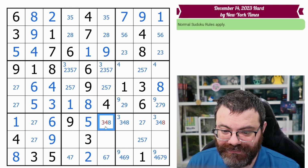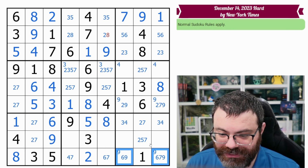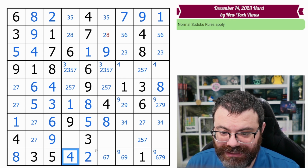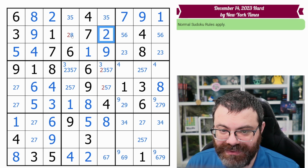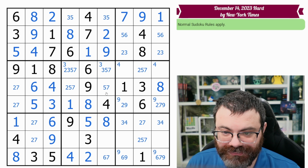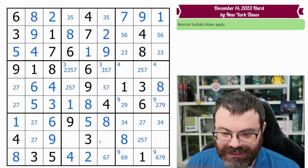So this cannot be 3 or 4 because of that 3 and that 4. So this is the 8. We're left with a 3, 4 pair there. These can't be 4. So in this row, where's the 4? It's right there. Ah, the 8 that we got, looking up, giving us this 2 and 8, means these are not 2s. I think 8s are close to done. Yeah, in fact, we can place the last 8 in this box, and then 8s are done.